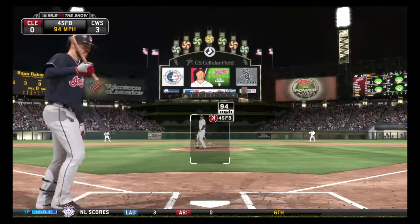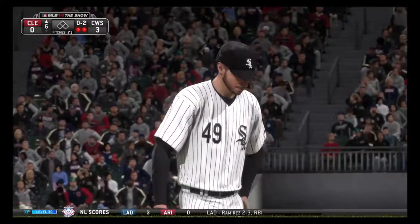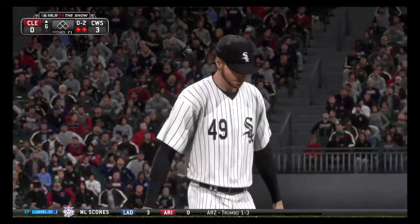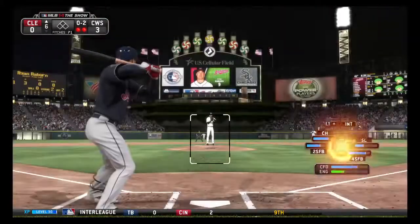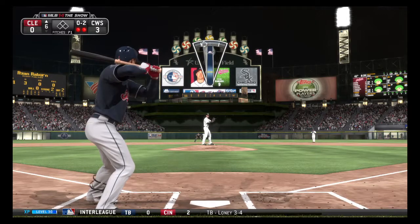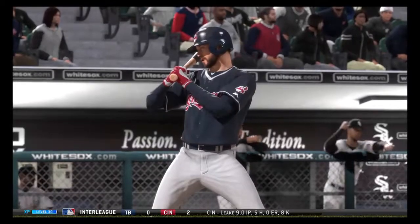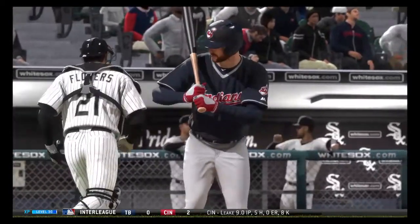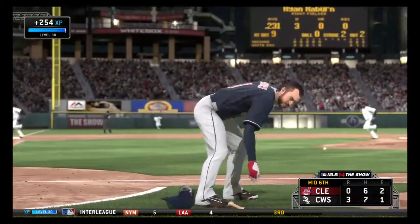That's in there as well. It's a quick 0-2 count. A strike away now from getting through 6 shutout innings here, and that's no small feat against this lineup. And he comes back with a fastball. Strike 3 called, and the inning is over. Down in order go the Tribe. They trail it here 3-0.